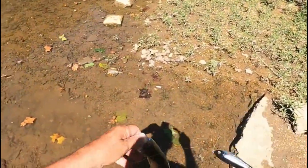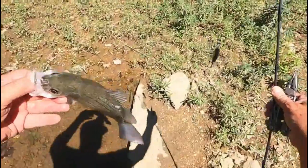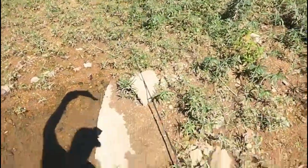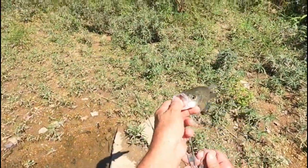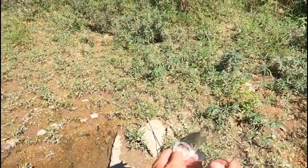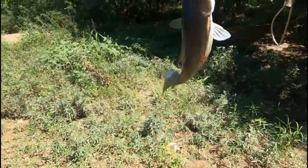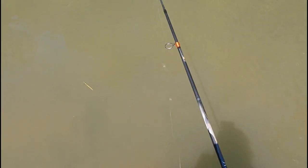I actually caught him on the second cast because the first cast I threw out just testing the water, and something hit that Whopper Plopper about 3 times. I'm pretty sure it's one of them, I don't know. So I threw it back out there and turned my camera on, and boom, got him. I'm proud of him. I'd take 15 of these if I could catch them today. 15 being the limit. See that? Nice white bass. Yes. All right.